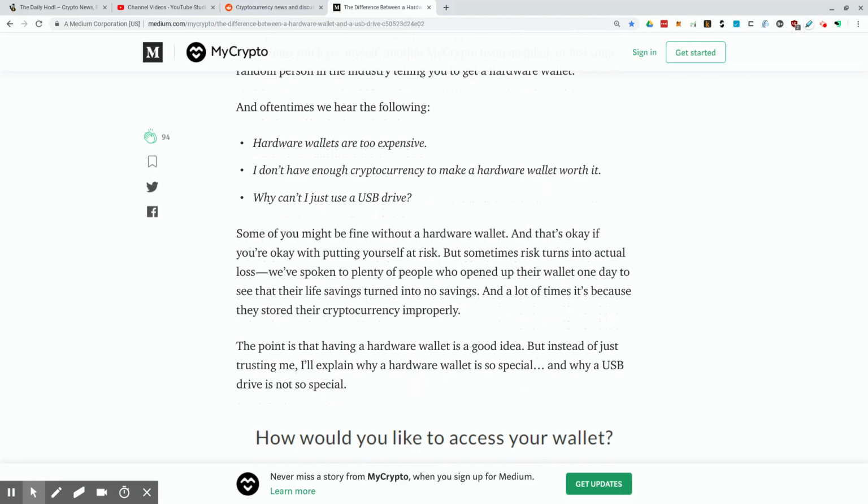We've spoken to plenty of people who opened up their wallet one day to see that their life savings turned into no savings. And a lot of times it's because they stored their cryptocurrency improperly. And this does happen, especially if you're over on the cryptocurrency subreddit. You'll see tons of people who get hacked. They use Exodus Wallet. I mean, nothing against Exodus Wallet, but it is an application that runs on your computer. All it takes is for your computer to get some sort of clipboard virus that will actually spoof another wallet address into the clipboard. So when you paste something, you're actually pasting the wrong address. So this is actually very true.